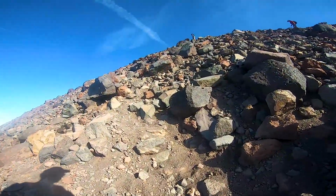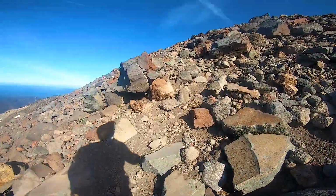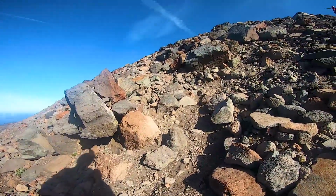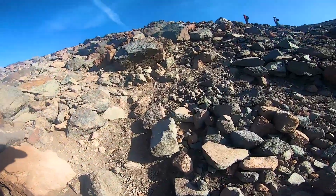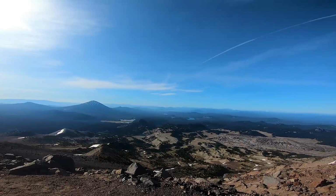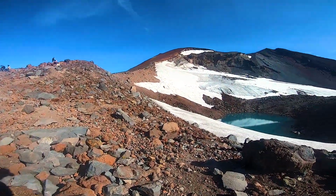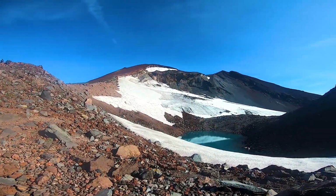After the flat plateau, you begin ascending the mountain. This is where it gets tougher each step. After gaining a couple thousand feet of elevation, the trail flattens out to a glacial lake.